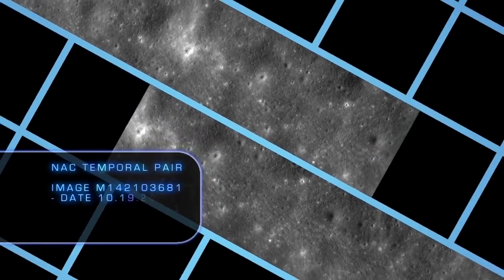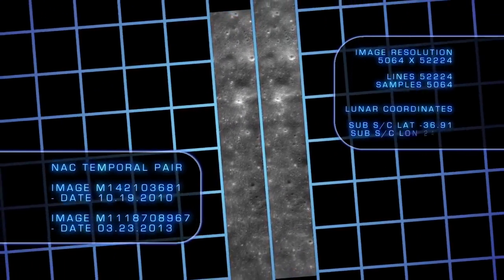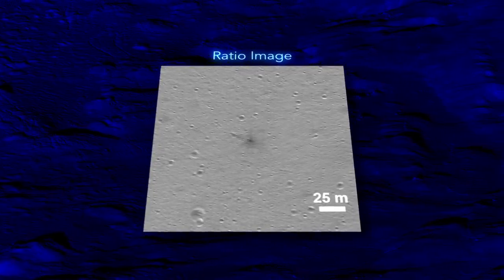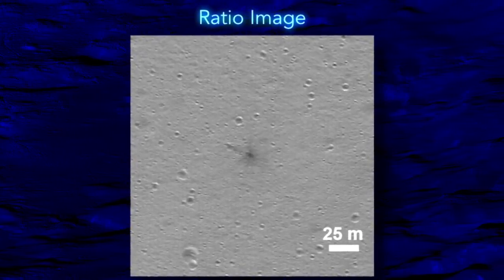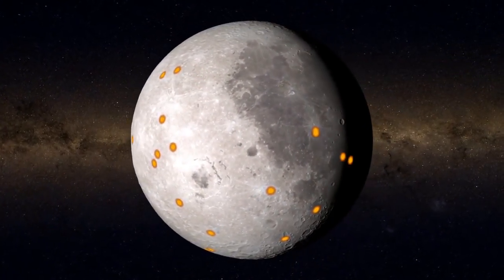And to sit down and look at every single pixel in all those images would probably take one person 10 or 20 or 30 years. So we started working on an algorithm or a computer program that searches the images by using a little template, the before and after pairs, and it automatically finds them. It gets about a 90% success rate. So far we found hundreds of changes on the surface.